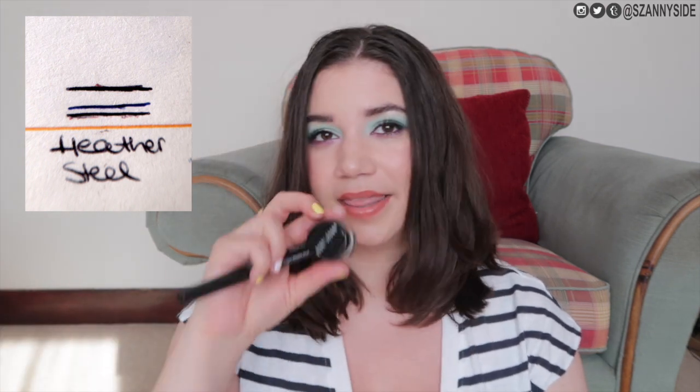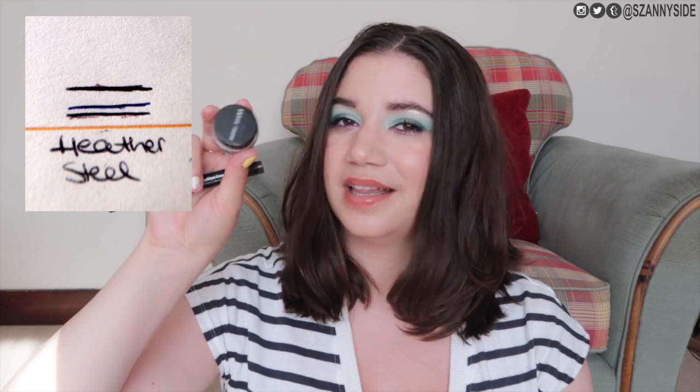Another Bobbi Brown product I'm working on is this cream shadow stick in the shade Heather Steel. And last month I made really good progress, and this month I made good progress, but not as good as last time. But I mentioned a lot of times that I like to use it as a slightly less strong liner than the actual gel liner.